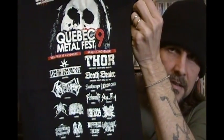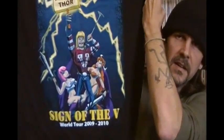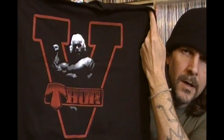And then there's this one. This is the Quebec Metal Fest, and on the back here where it lists all the bands, there's Thor. So he sent me that, and then this one, which I could wear but I don't because it's just part of the collection. This is the Sign of the V World Tour, which I saw and was at. And on the back, Thor. So he sent me that.